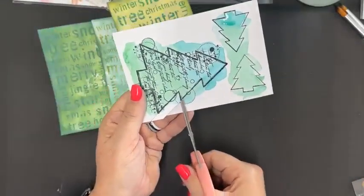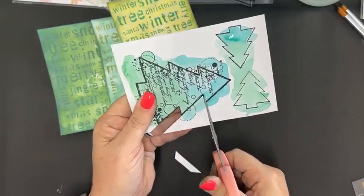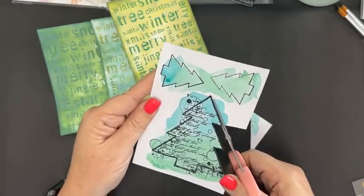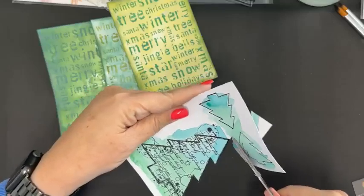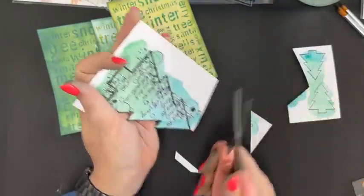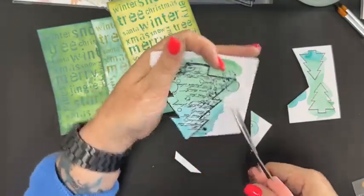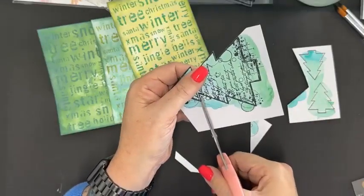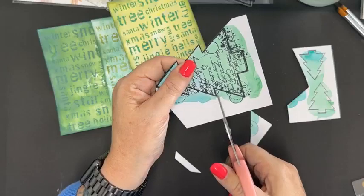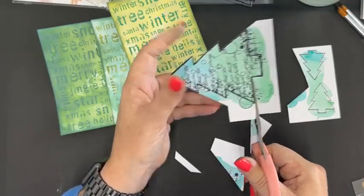So now I'm just going to cut these out. Don't overthink the cutting process. These scissors are really nice. If you have a big man hand like me, then getting your scissors in here, and they are holy moly sharp. You will find these in our tool section online at nataliemay.com.au. And they're so sharp. And they're excellent for fussy cutting.